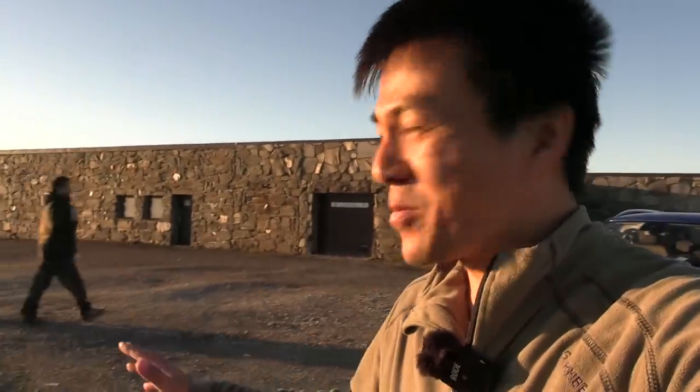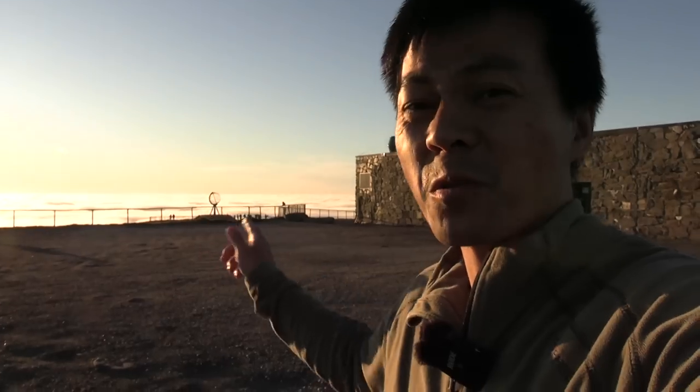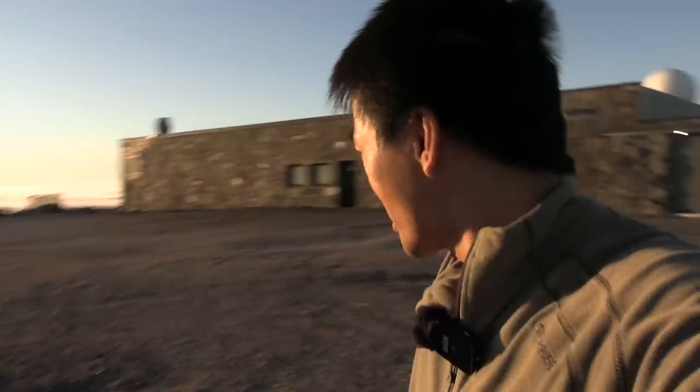We are finally here. This is the North Cape. I'm not supposed to be here. So that's the globe over there. That's where everyone takes photos. But yes, we're not supposed to be here. I just took a little photo there.